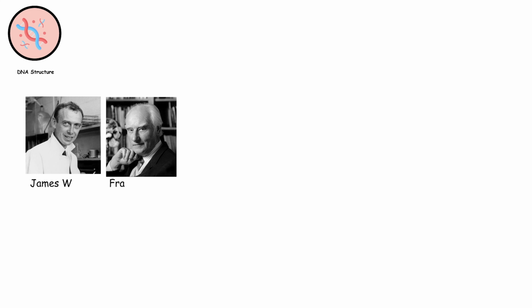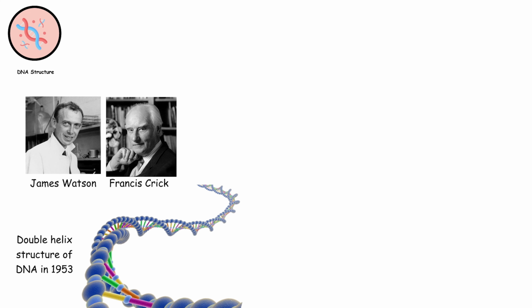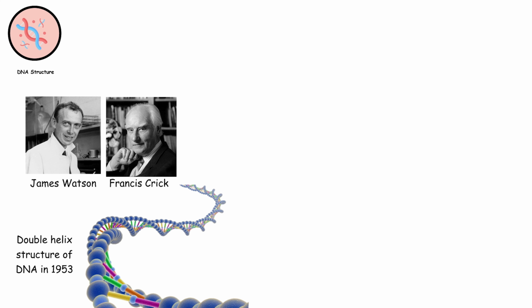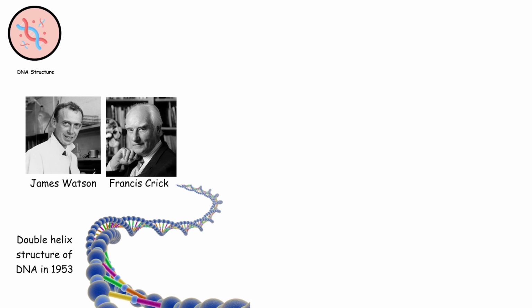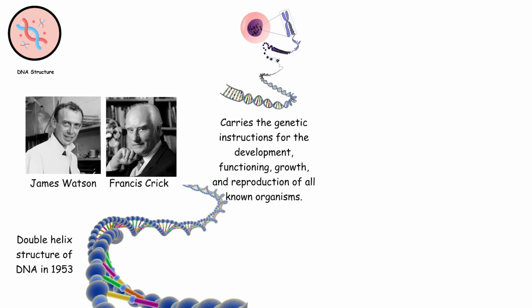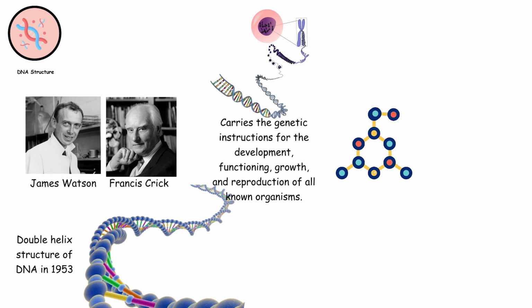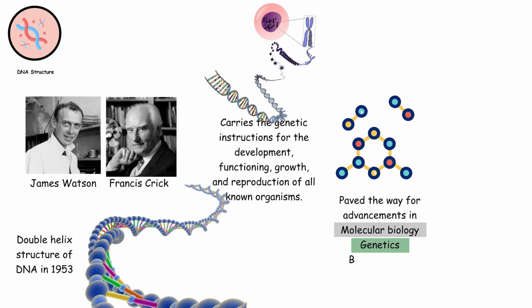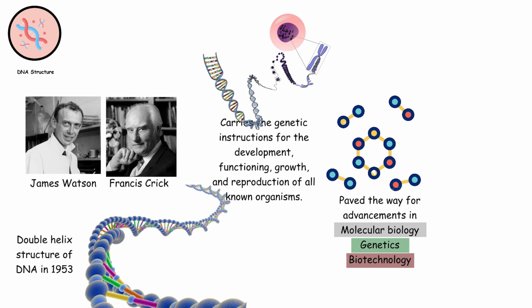DNA structure. James Watson and Francis Crick's elucidation of the double helix structure of DNA in 1953 revolutionized our understanding of genetics and heredity. DNA, or deoxyribonucleic acid, carries the genetic instructions for the development, functioning, growth, and reproduction of all known organisms. The discovery of the DNA structure paved the way for advancements in molecular biology, genetics, and biotechnology, including gene editing and personalized medicine.